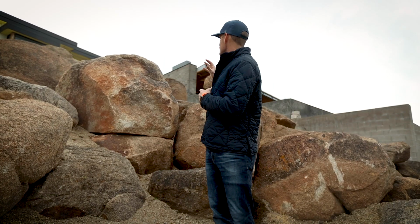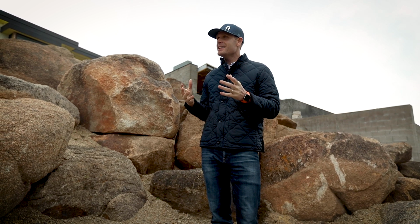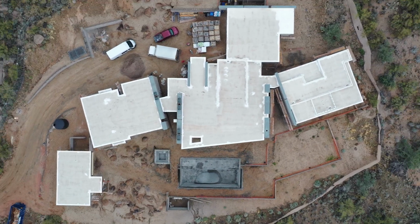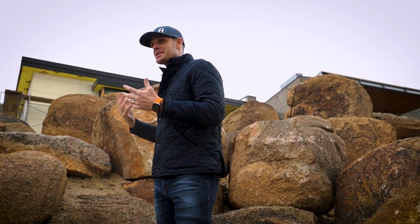So again, all these boulders, we have roughly 85 boulders here on the front side that are all hand placed and were set by crane, as we mentioned. And then again, you can see behind me as it looks up the hillside into the build, this is what gives you that amazing curb appeal and design aspect for our clients to enjoy in years to come.